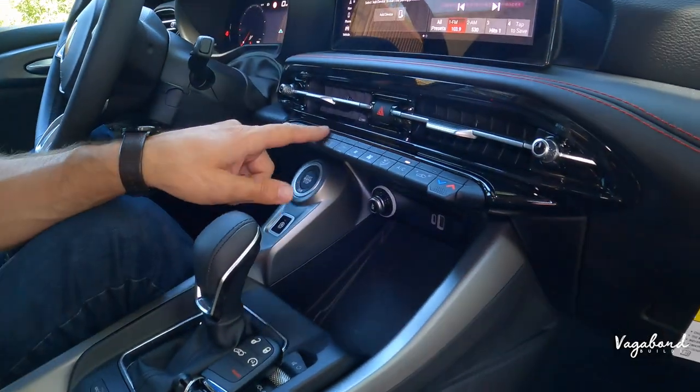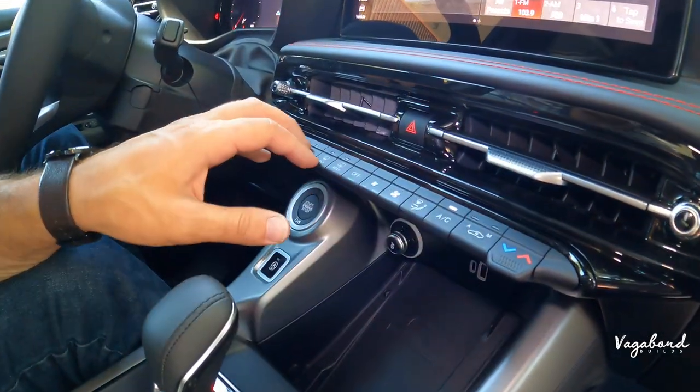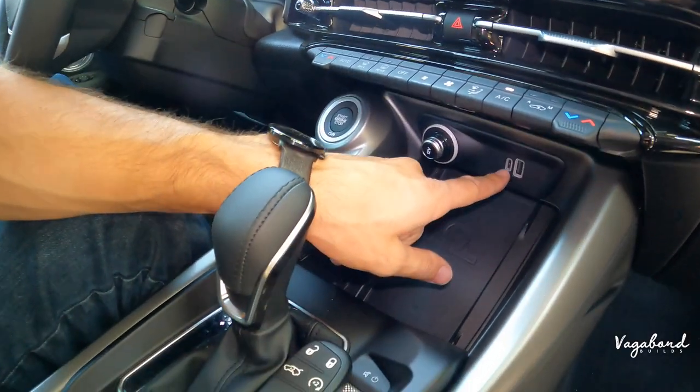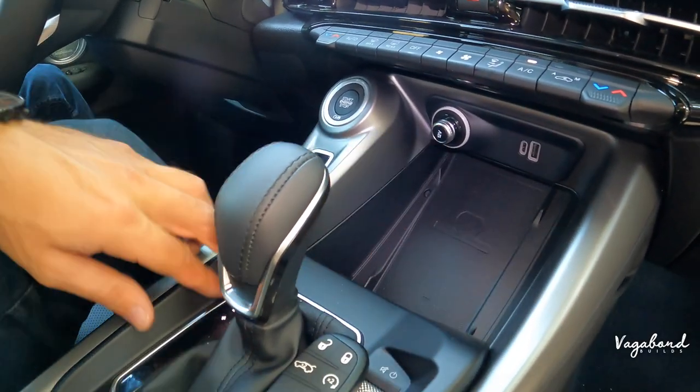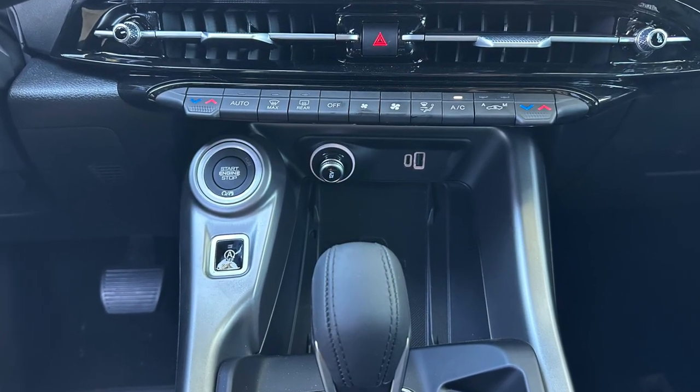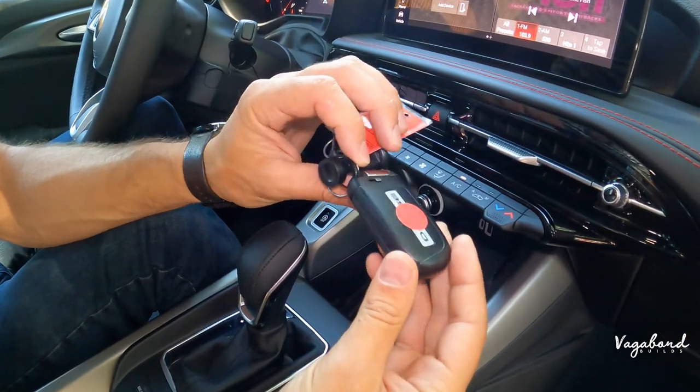Dropping down or continuing forward, you also have your manual buttons for your temperature controls, not just up here, but also down here. Wireless charging pad, USB-C and USB-A plug-in with the 12-volt outlet. Your automatic engine off and on button. This is your key fob. This is what the new Dodge Hornet key fobs look like.